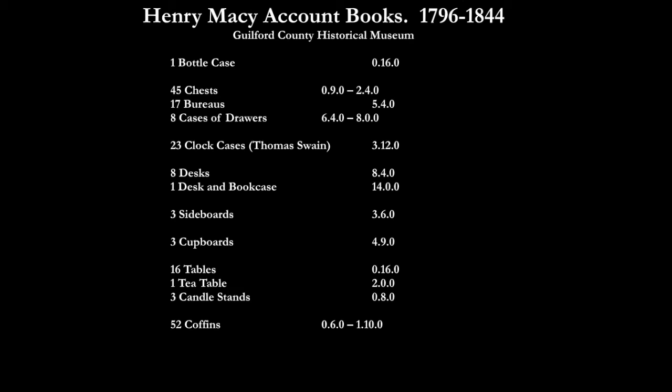I don't think that the account book documents all production. I think it only documents production on account, where the account was not fully paid for and settled. I think there are things probably paid for in cash on delivery that are not in the account book. And I am going to get this written up by the end of the year, I promise.